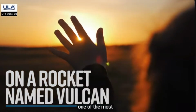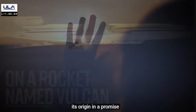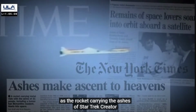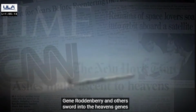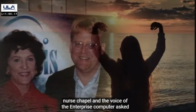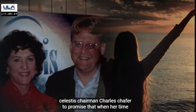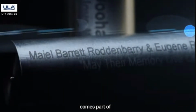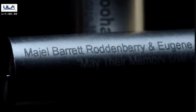One of the most incredible commemorative memorials in human history had its origin in a promise. As the rocket carrying the ashes of Star Trek creator Gene Roddenberry and others soared into the heavens, Gene's wife, actress Majel Barrett, Nurse Chapel and the voice of the Enterprise computer, asked Celestis chairman Charles Chafer to promise that when her time comes, part of her and Gene would fly together. Soon, that promise will be fulfilled.